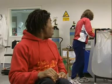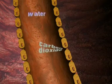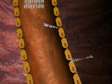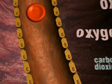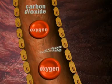Now, while Vicky's working out what all this means, take a look at what's happening inside the body. Carbon dioxide and water travel in the blood to the lungs. Here, they pass into the lungs' airspace. The lungs allow gases to exchange. As carbon dioxide passes out of the blood, oxygen passes in.